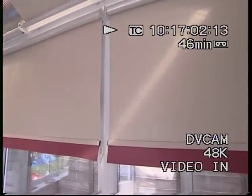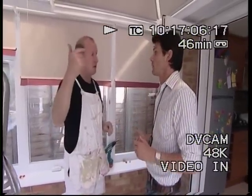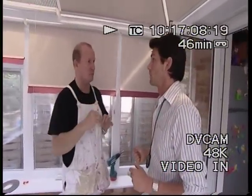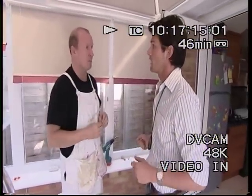Brilliant. And they're great for reflecting the heat. Yeah, there's a centre lining in the blind which reflects the heat out in summer and reflects the heat in in the winter, so that's going to make a big difference. We've got perspex on the roof, which is not the best thing for keeping heat out and in, but the blinds will accommodate for that.